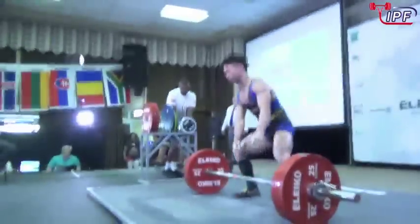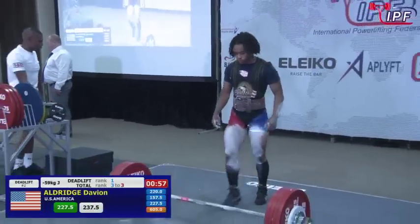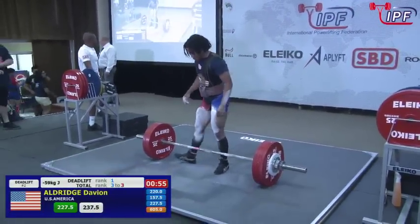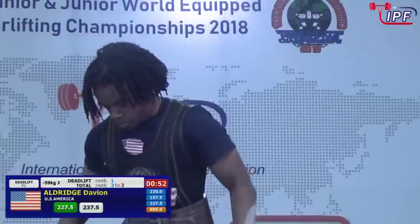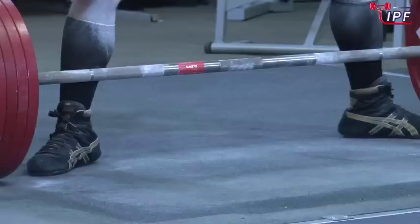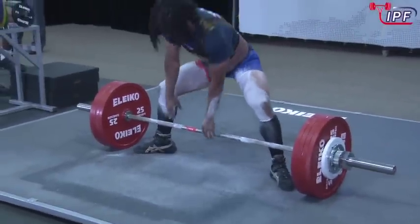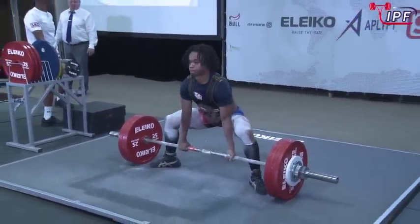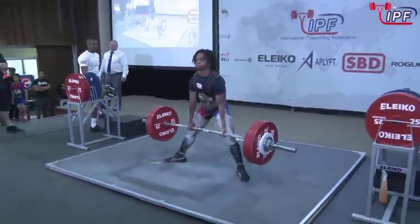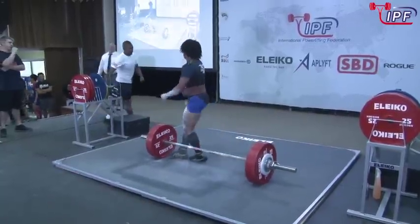Davian Aldridge from the US of A now looking at 237.5. You know, with the 59 kilo guys here, this is anyone's game, really. It truly is. Watching all the third lift attempts to see if there's any tactical changes. He had to do a bit of work there, but he didn't look in doubt at all.